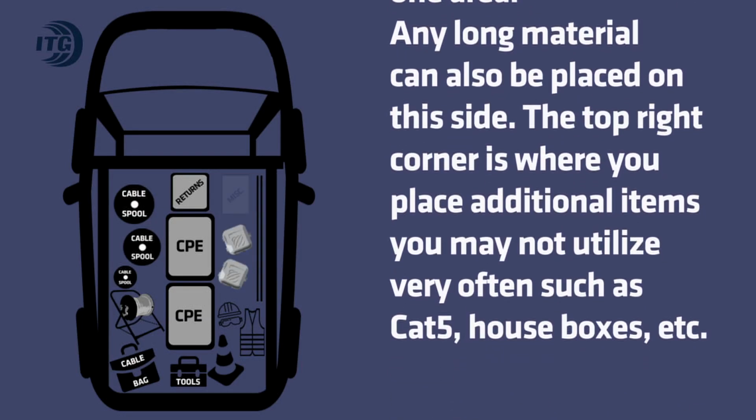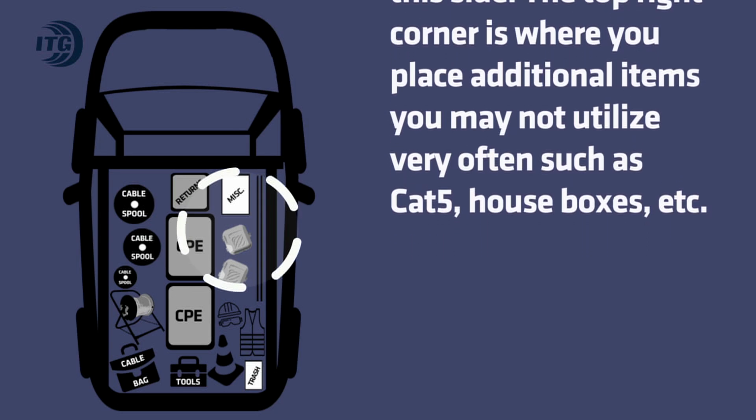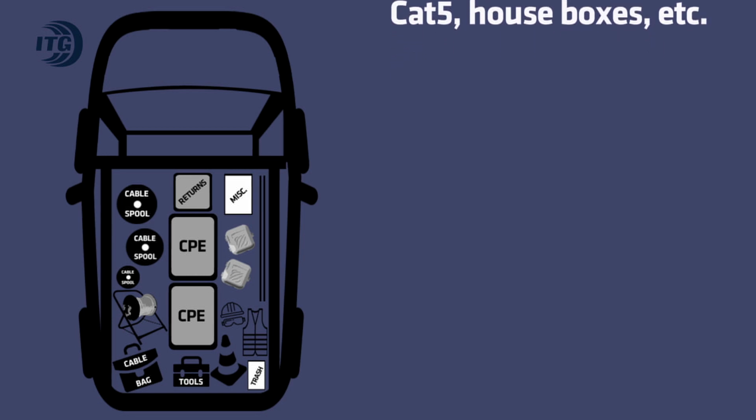The top right corner is where you place additional items you may not utilize very often, such as Cat 5, house boxes, etc.